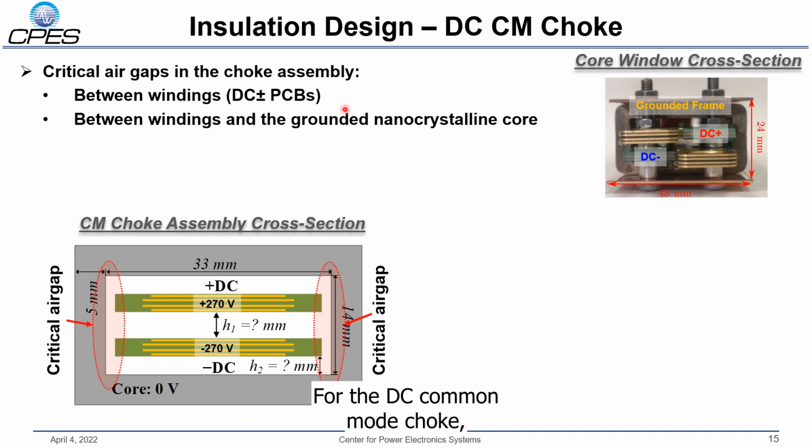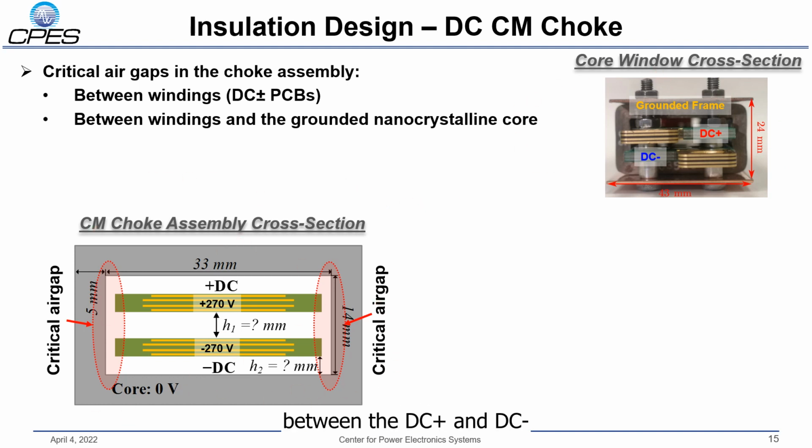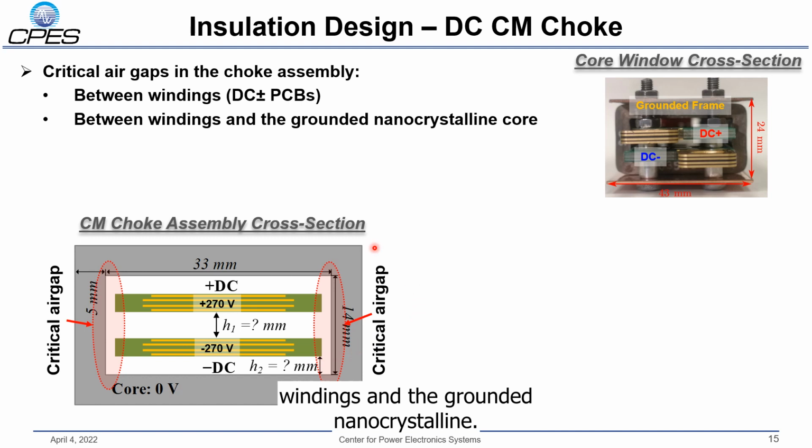For the DC common mode choke, the core window cross-section introduces several critical air gaps, as shown here, between the DC plus and DC minus windings, and between the windings and the grounded nanocrystalline core. Therefore, surface E-field management is necessary to address this issue.